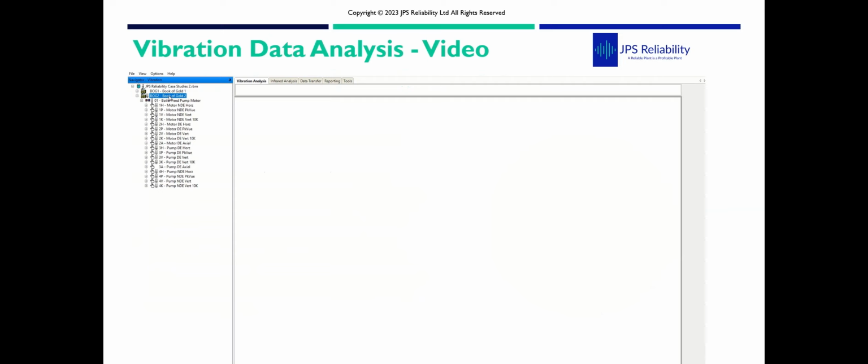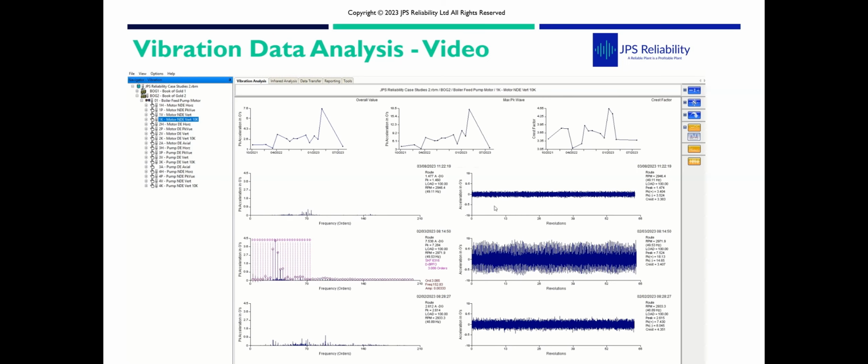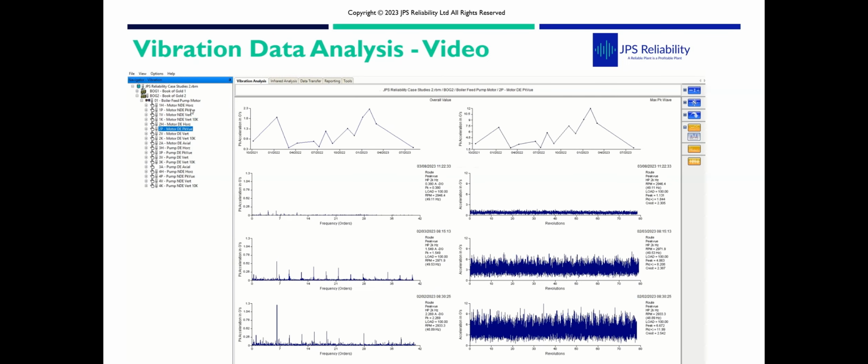So here we are on the vibration analysis software. We can see our folder, the Book of Gold 2, and this is our case study training analysis number 1. What we collect mainly is vibration velocity, acceleration low end and acceleration high end, and peak view. So here we have our velocity, our low acceleration, here we have our high frequency acceleration, and here we have our peak view data. And we've been trending this one for a while.